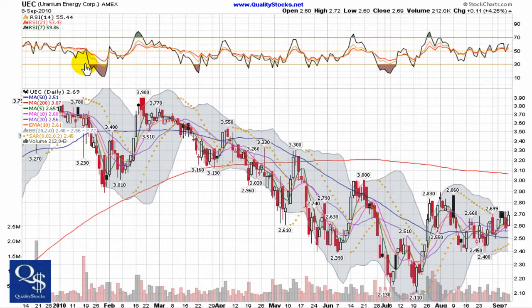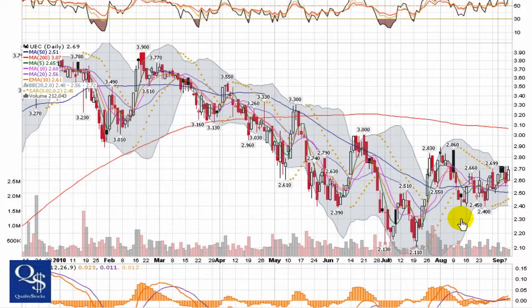This is the quality stock for today, Thursday, September 9, 2010. Today we're going to take a look at Uranium Energy Corp. This is an AMEX stock trading under the ticker UEC. You see a pretty solid downtrend it's been in most of this year, but now it looks like it's breaking through the initial trend line, and now it's trying to make a new higher low, and we're going to look at it and see if this is giving any signs of a continuation.